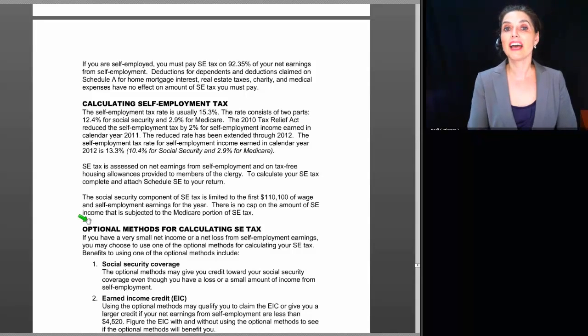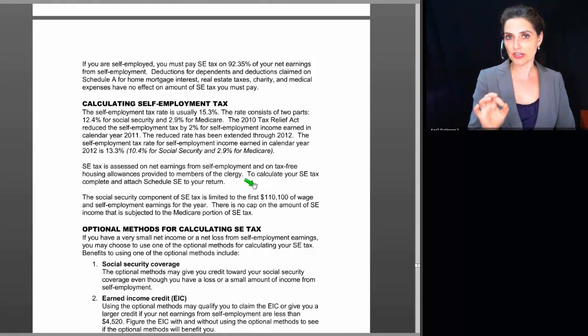But there's going to be a ton of Social Security and Medicare tax equivalent, self-employment tax, that's going to be owed on that money. So for most small business owners, I would say the self-employment tax is the biggest tax that they ever have to deal with. Now, of the self-employment tax, there's two components. There's the Medicare tax component and the Social Security component.